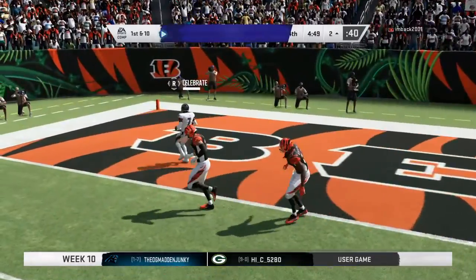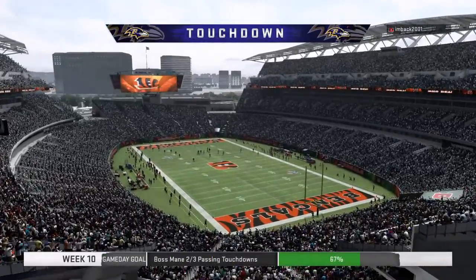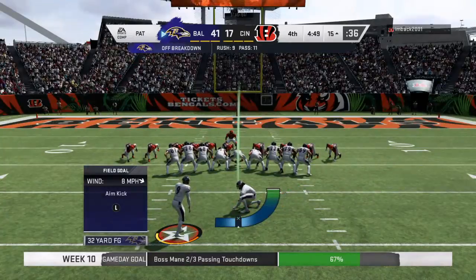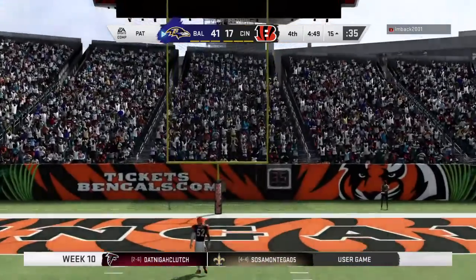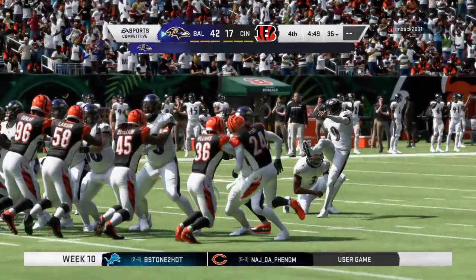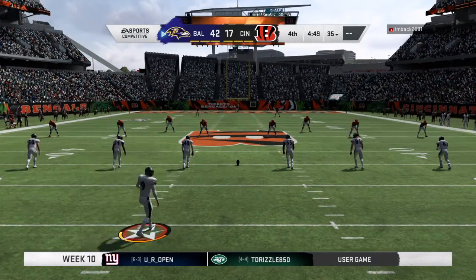This is caught. And he is into the end zone for a Baltimore touchdown. Hollywood Marquise Brown, his second touchdown of the afternoon. And the Ravens turn that interception into a touchdown. Tucker able to connect on the extra point. And the decision to just kick the extra point winds up successful.